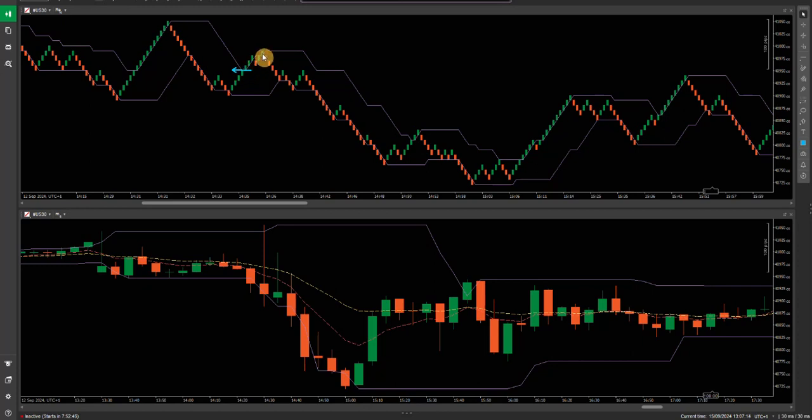Okay, but then when it goes up another block here, you move it up again to there. Okay, when that one was forming. So in other words, you're just two full candles plus the forming candle behind. And all you're doing is you're following it. Right, so what would have happened here?